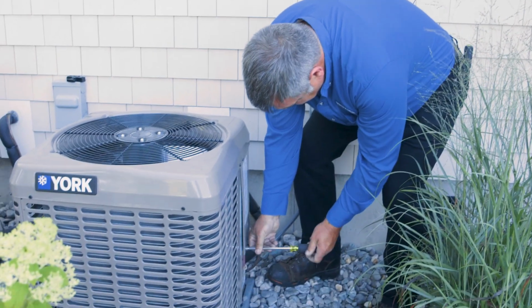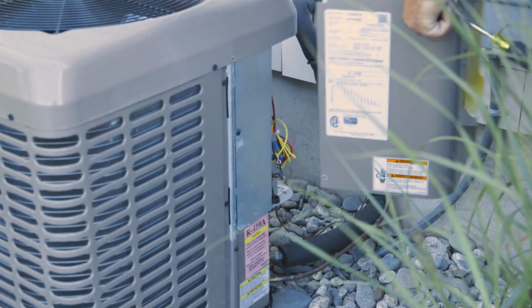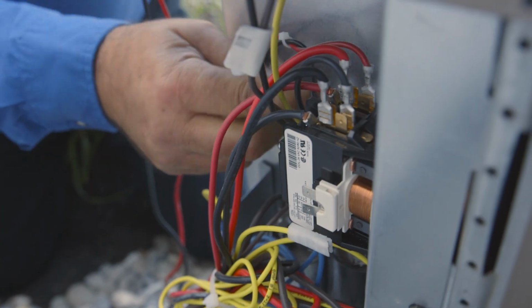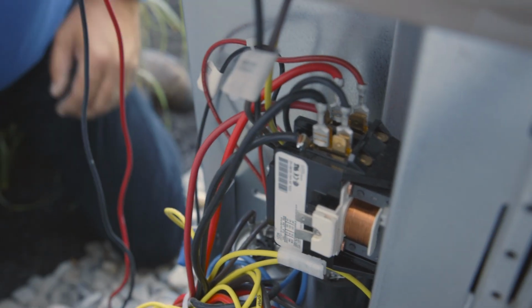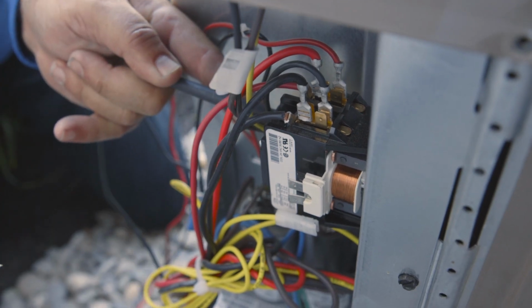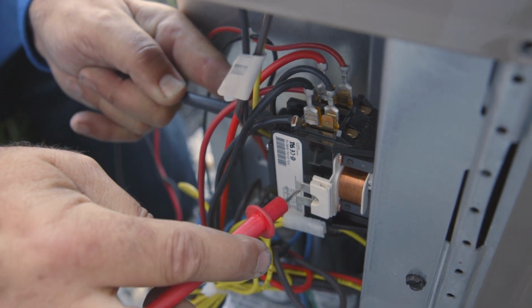We are going to check the electrical components inside that include the capacitor, the contactor, the condenser fan motor, and also check the proper operation of the compressor. One of the first things we do when I open up the control compartment is I'm looking at the contactor controller. The contactor controller works with your thermostat, so when you turn on cooling, the switch closes and it allows the 240 volts to power the unit.